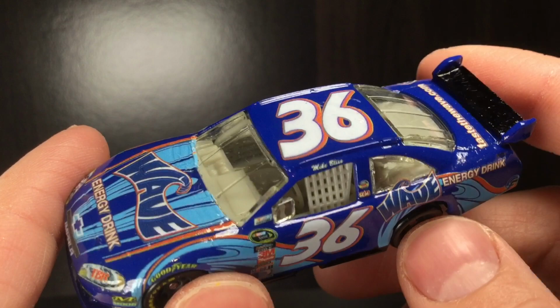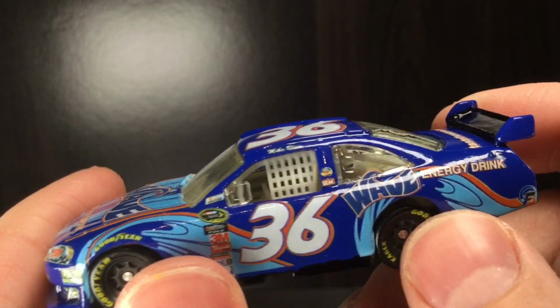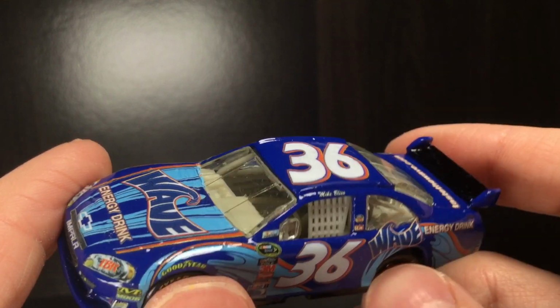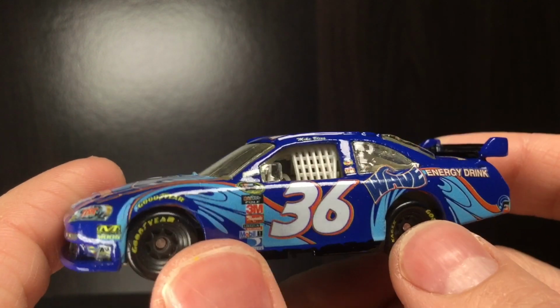Anyways, folks, let me know what y'all think about this 2010 Wave Energy Chevrolet down below in the comment section. I would love to know what you think about it. Yeah, I worked hard on this custom. I know it's not perfect. None of my customs are perfect, and none of them will be perfect. That's just the product of the business.